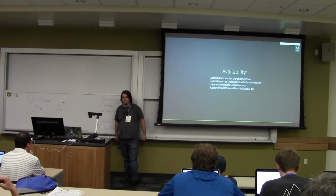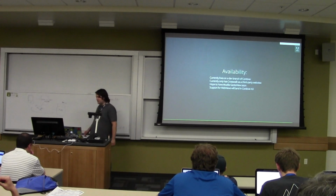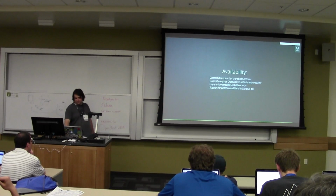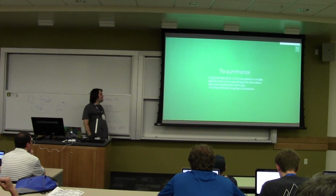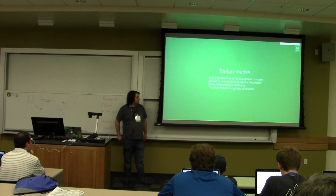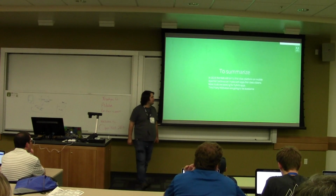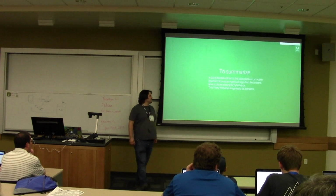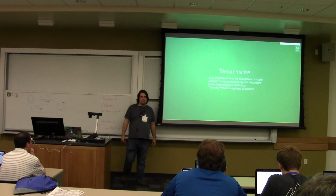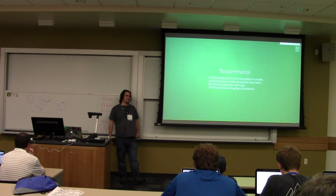This lives on a dev branch. This is very bleeding edge. I just got cut with it in this demo. We hope to have Mozilla Gecko View running. Right now, it's not. We're actually working with Mozilla to get that working, and this will land in Cordova 4. And that's basically where this feature currently lives.